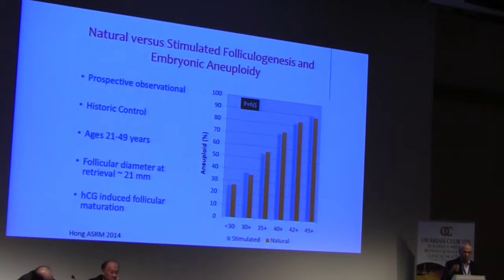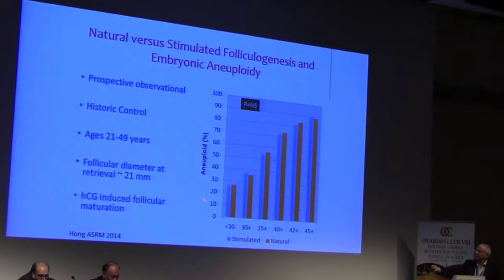As Antonio Pellicer has already mentioned, the EV study, this is data from RMA New Jersey, courtesy of Dr. Frenziak. And this is the natural cycle study comparing the aneuploidy rates in oocytes that arise from a completely natural cycle versus stimulated cycles. And you can see that for all age groups, the aneuploidy rate is identical, completely identical, whether it's coming from a non-stimulated cycle or from a stimulated cycle. So this is the effect of stimulation.